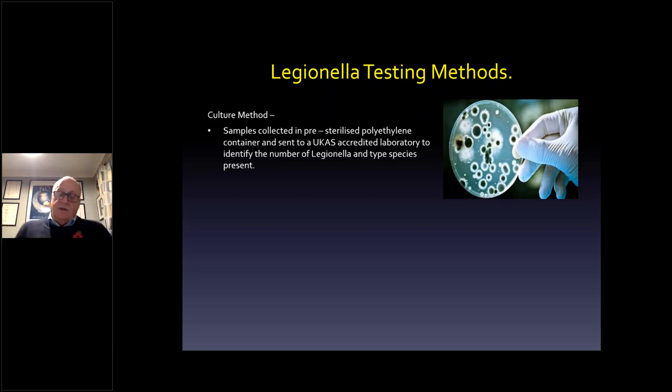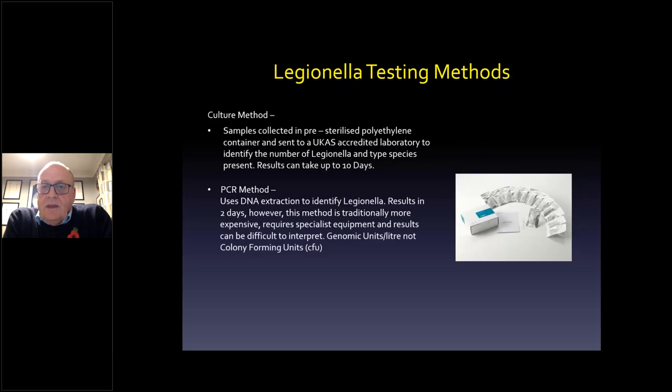So those serogroups, from 1 to 16 or 1 to 15 depending on what regulations you're looking at, they can understand what type they are. Remember, serogroup 1 is the one that is most deadly, but they can also tell you if it falls into the other categories or if it's a different type of Legionella. They're all as dangerous as each other, so they're no less dangerous and you shouldn't fail to take action on them. So the next slide, please.